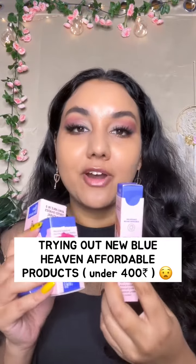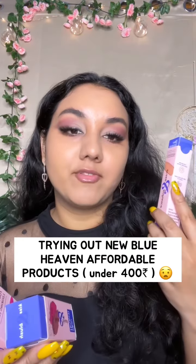I have a few new products from Blue Heaven which I purchased. I have their concealer, I have their blush, I have their lip stain, and these are very affordable. That's the reason I'm really excited to try them out. This is Blue Heaven's eraser pen.